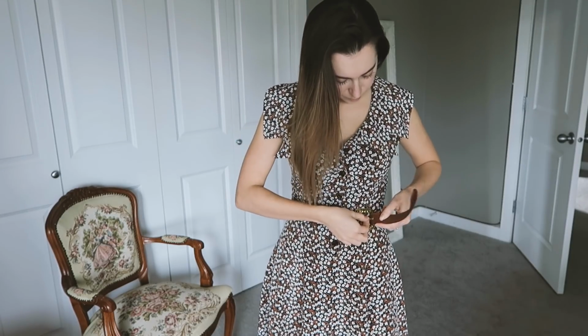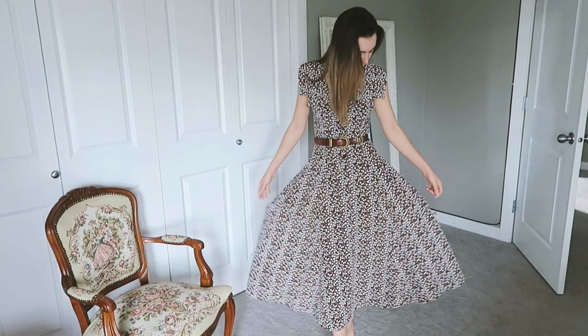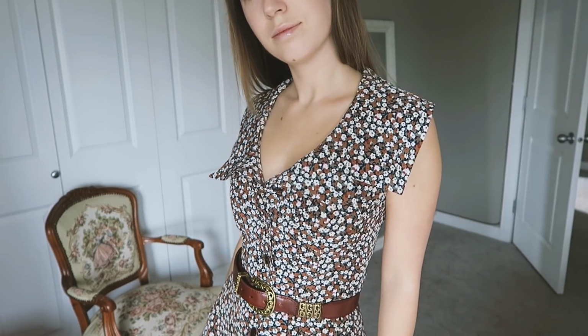I also thought that it looks amazing with this belt and looks a little bit more modern, so probably not for a photo shoot but for everyday life. And that belt was from Goodwill, I think around $5.